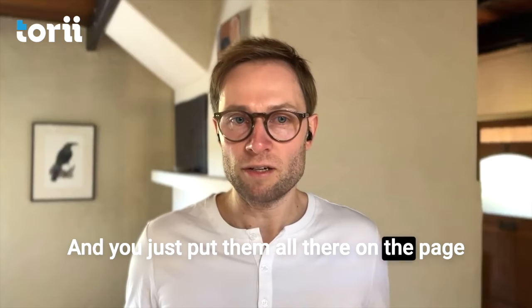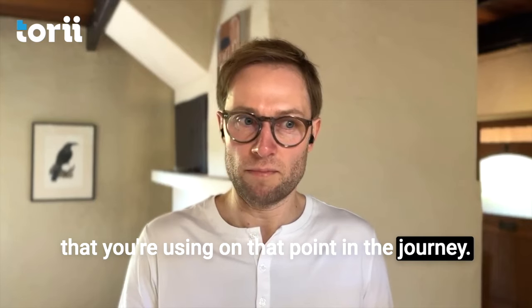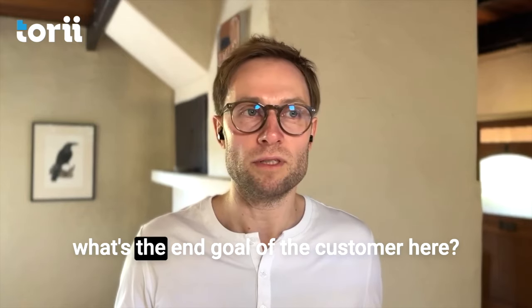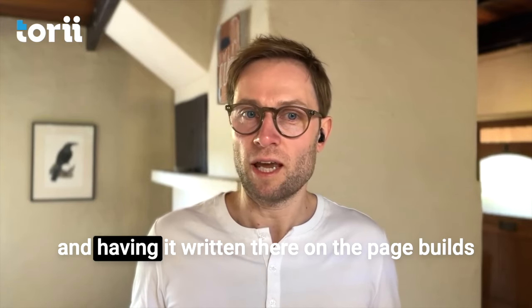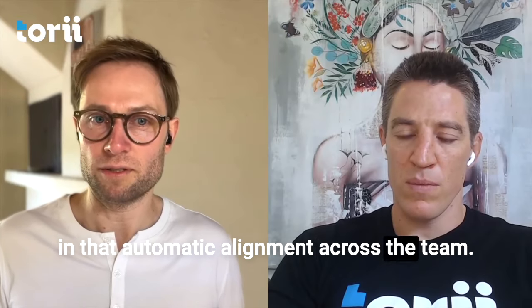And you just put them all there on the page in your big Miro board, or whatever it is that you're using, at that point in the journey, and make it explicitly clear. You can do that at each point of that journey. You can do it at the beginning of the journey: what's the end goal of the customer here? What's the job they're trying to get done? And the act of making it extremely explicit and having it written there on the page builds in that automatic alignment across the team.